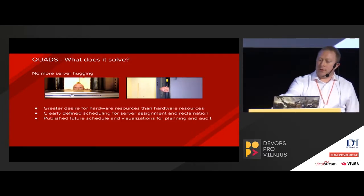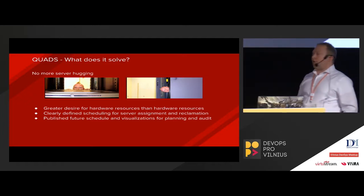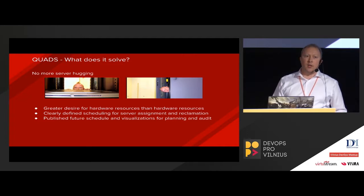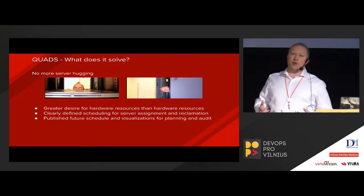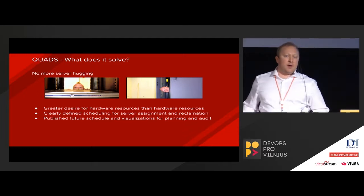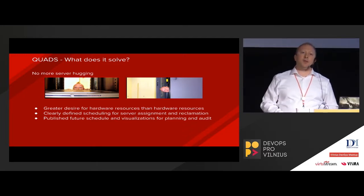So, all right. What are we solving here? What is Quads trying to fix that maybe there's not another solution out there for? Well, if you've ever managed large swaths of server hardware or hardware resources, say for development teams, there's this tendency to hug your hardware, meaning that when you set aside a bunch of servers to a group to work on something, they tend to want to hold on to it as long as possible.